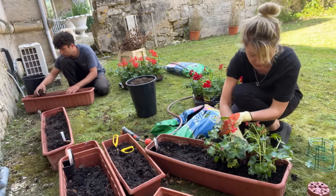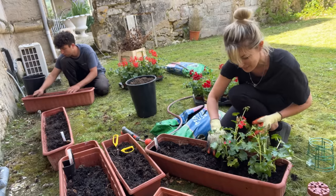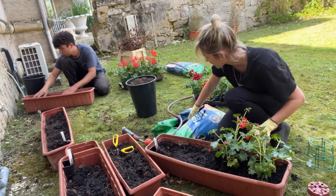I don't know about you all, but gardening is very therapeutic and very relaxing.